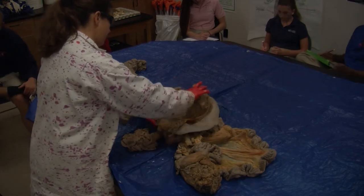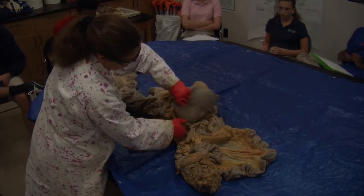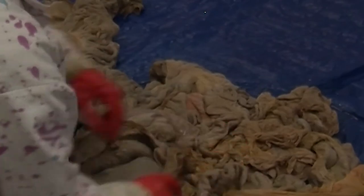Oh my goodness, here we go. Stomach, here's the duodenum. I've got to find it. Where did he go? You're going this way. All right, here we go.